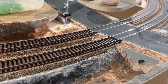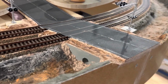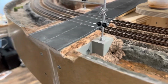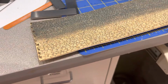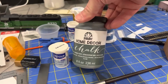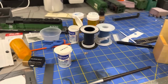Oh, just a little bit of work tonight before I hit the sack. I took some thinned brown, I think this is like burnt umber or autumn brown. Anyway, just went over the white of the Sculptamold to kind of blend the new and old Sculptamold together. Then I took this flexible stone wall made by Chooch, and I painted it with my chalk paint here. And this happens to be a gray matte.